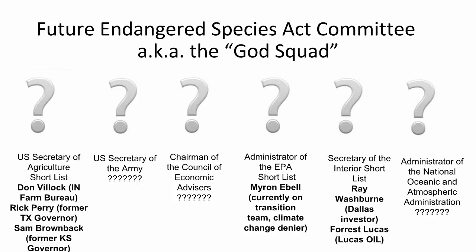The point is that who's on this God Squad matters quite a lot. If your God Squad is made up of people who are conservationally minded or very concerned about the environment, that means that relatively few exemptions will probably be granted. If your God Squad is made up of people who are maybe more business-minded or have fewer interests in environmental preservation, that means more exemptions are going to be granted, and that means more endangered species will be further threatened. So who is on this committee matters a lot, and there's pretty much no oversight in terms of how that decision is made. It's essentially just up to the president-elect.